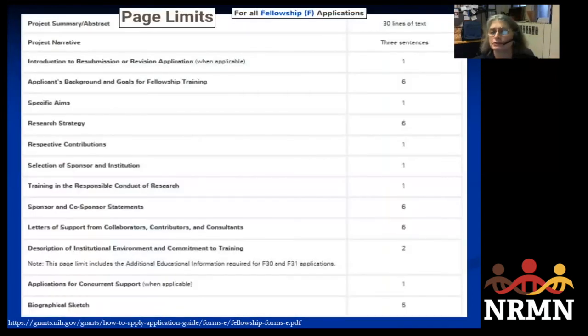Each of these sections has defined page limits. They have a very good page, and you can see I have the URLs for all of these pages and so forth. They have a very good page listing all of the different page limits. If you go over the page limit, the application will get an error, and it will not be received by NIH. So make sure when you're writing, you're cognizant of the page limit. When you put together an outline, be cognizant of the page limit. It's very difficult if you go over to start cutting things at the last moment.